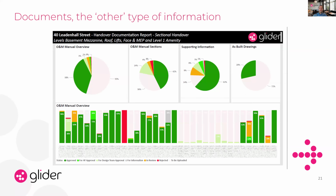And then the other type of information that I've not talked about is the document information in the form of record, as-built drawings, O&Ms, etc. So there's over 30,000, as I mentioned. These are all verified using similar templates and rules in our document management module.